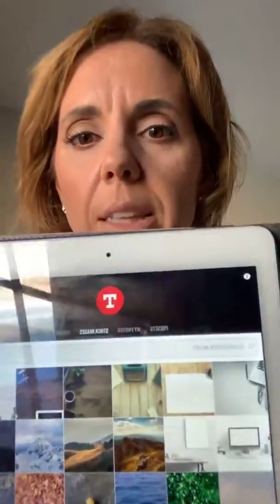Especially if I'm putting a quote out there, something from a book, a fitness quote, whatever it is that I'm putting out there, I want it to be eye-catching. I want it to also be simple enough that the image isn't distracting. I use Typorama. Again, there are so many apps out there, guys, and whatever you find that works for you.